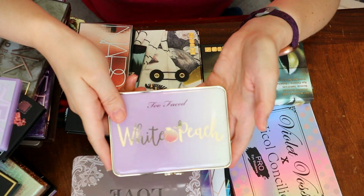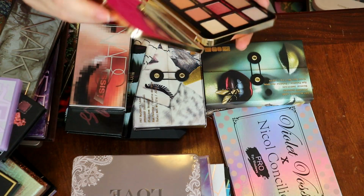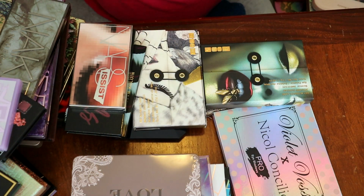Oh, okay. So Too Faced, their White Peach palette. Should not have purchased this. Everyone said it was terrible. It's pretty terrible. We're going to go ahead and declutter it.